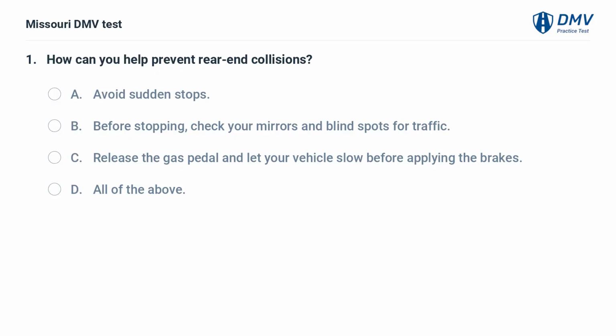How can you help prevent rear-end collisions? A. Avoid sudden stops. B. Before stopping, check your mirrors and blind spots for traffic. C. Release the gas pedal and let your vehicle slow before applying the brakes. D. All of the above.